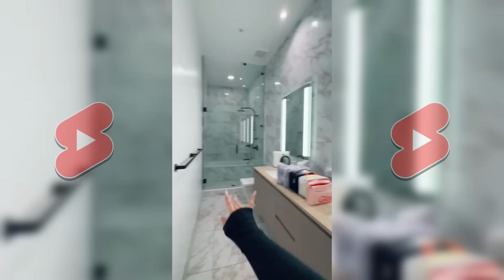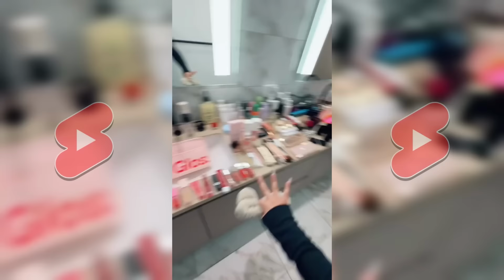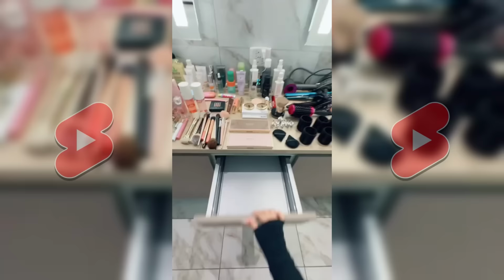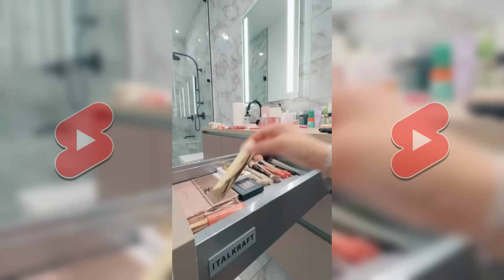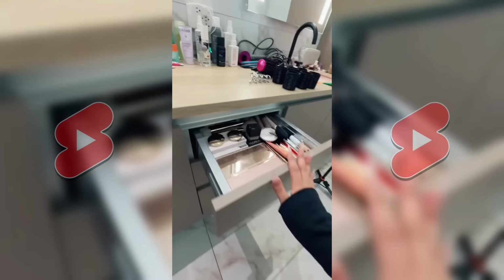My boyfriend gave me this entire bathroom to do whatever I want with. Let's unpack all my stuff. Okay, I may have overpacked just a little. It's fine, it's fine. Makeup in the first drawer. First drawer done, kind of. Next, we're doing skincare.